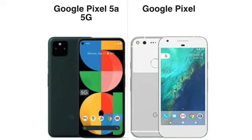So after going over the specs and all that good stuff, what are my thoughts? How do these really compare? What are my cons and pros of both of these? Well, obviously, the Pixel 5a 5G is the superior device. It has grown up by leaps and bounds, but there's some areas where the original Google Pixel still stands up to that Pixel 5a 5G.